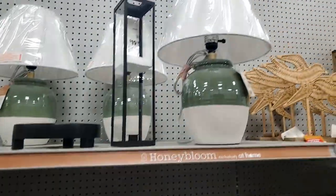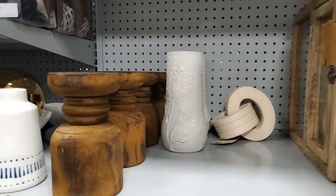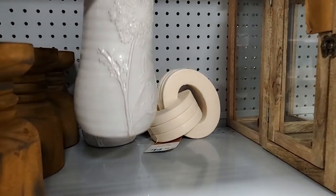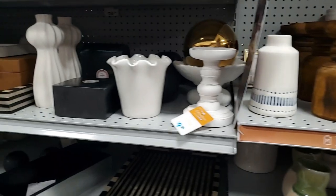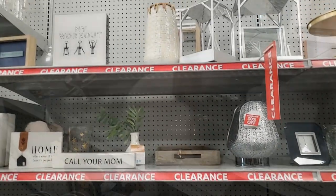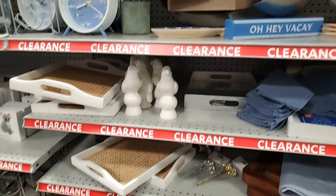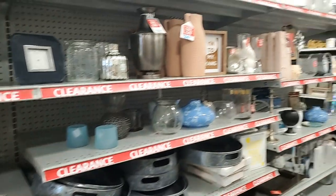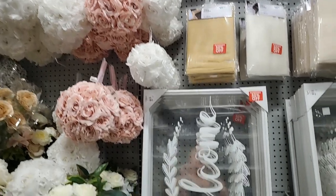Pretty. Look at that lamp. So pretty. That's $50. Look how pretty this is. Isn't that gorgeous? $14.99. Very pretty. All of this is clearance. Just trays and all kinds of decor items. All clearance. All kinds of bridal stuff is on clearance for half off.